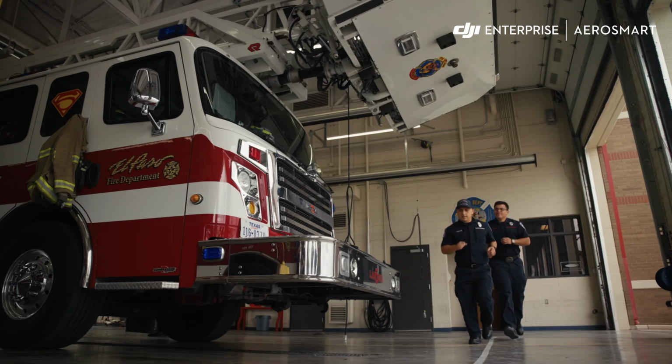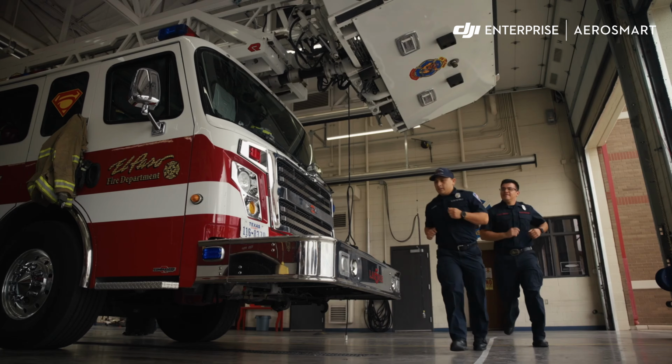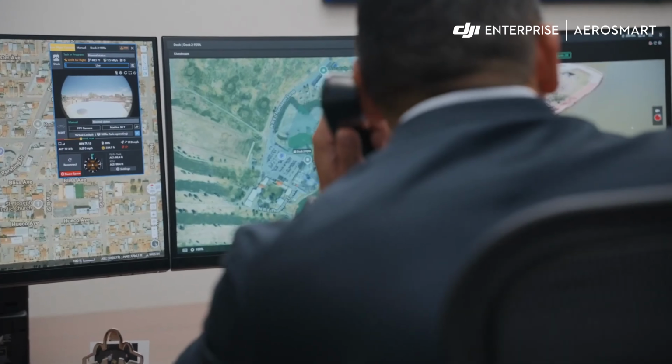When adopting drones for public safety or infrastructure, one of the main concerns is how to keep collected data secure and fully controlled by the organization. This was especially true for City of El Paso, with multiple departments sharing drone resources daily. Protecting sensitive information while still enabling collaboration was critical.